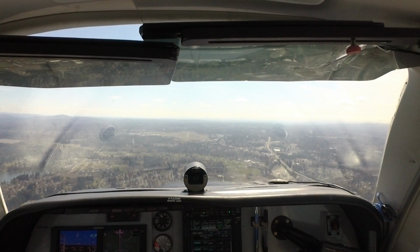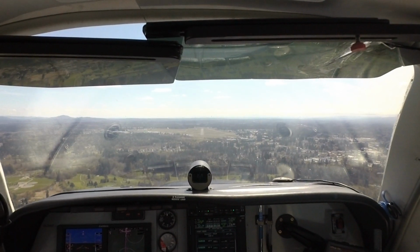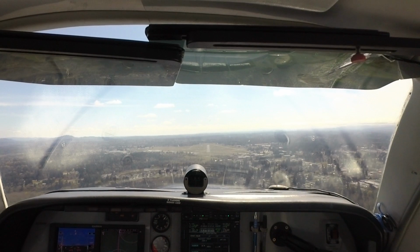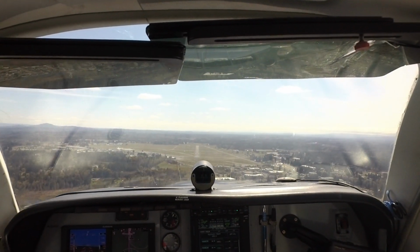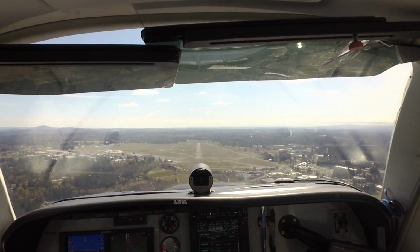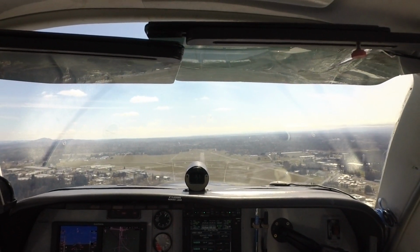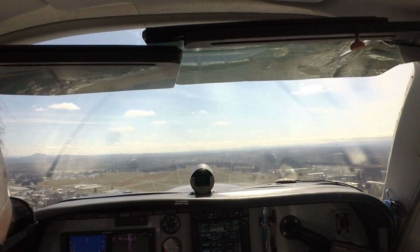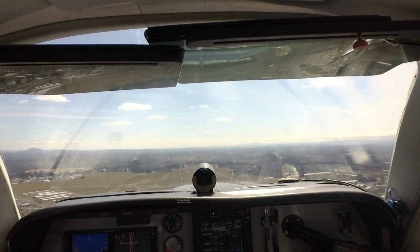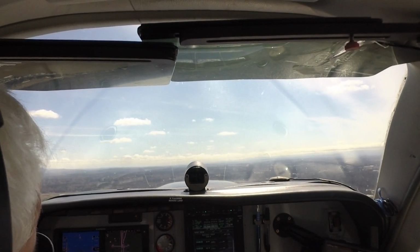3 green. 800 to go. 400 to go. Here come the minimums. Push the power up. There's no VDP, so here we are. We're high on the glide path. We have airport in sight at about 1 mile, which is what we need. We could make the runway. Okay. Gear up.